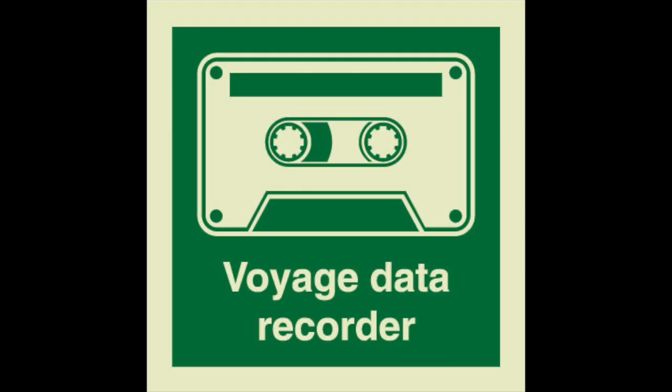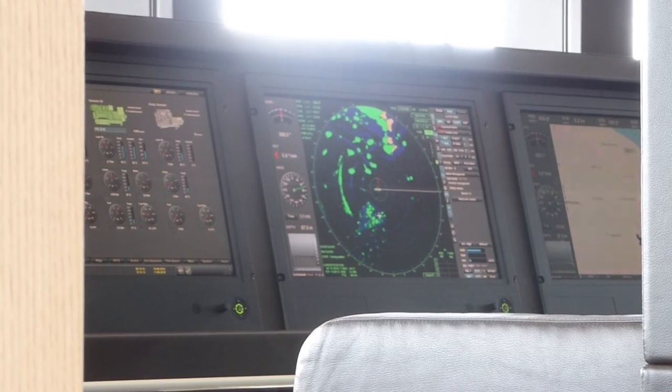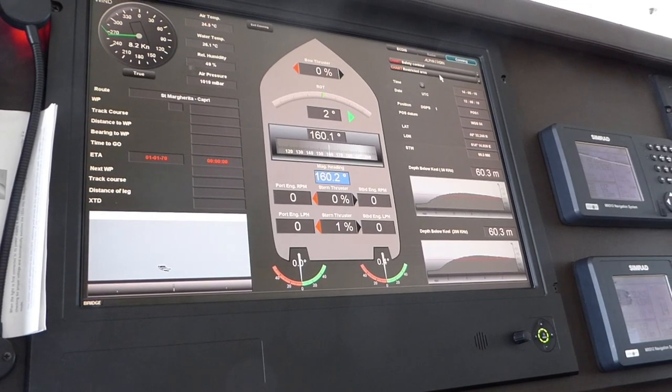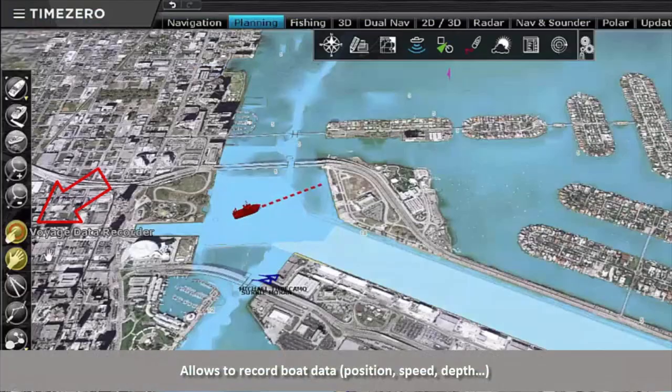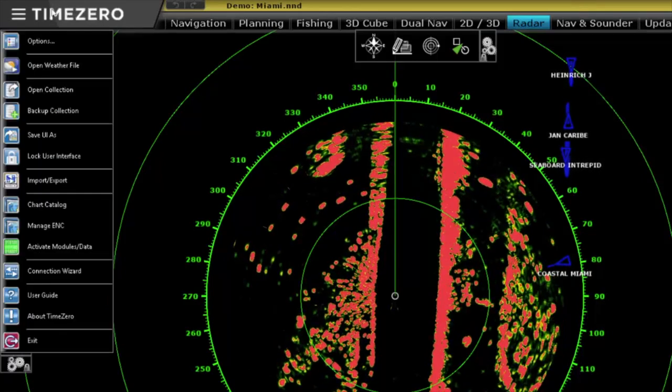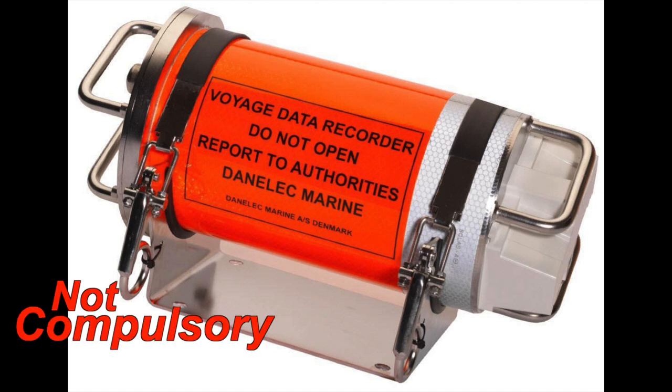There was no voyage data recorder or VDR fitted to this vessel. A voyage data recorder is a seagoing vessel's black box. It records data from the radar, helm data including all inputs, wind speeds, speed over ground, etc. Unlike an aircraft, it can record hours of data, as much as 12 hours or more. It also has a capsule with a hydrostatic release unit and a buoyant device that floats to the surface in the event of a sinking. Unfortunately, this vessel did not require one to be fitted.